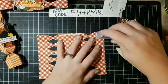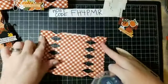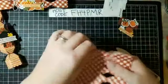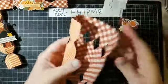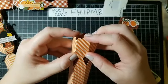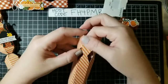Now, I'm going to put some seal adhesive. This is my Stampin' Seal Plus. I'm going to put these on the outside of these pieces because I want these sealed down too. So I'm going to peel this off. Then I'm going to start at the top up here, and I'm just going to line up these scallops. They're just going to overlap, and they're going to line up. That's going to line up perfectly.